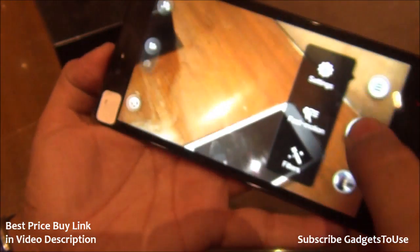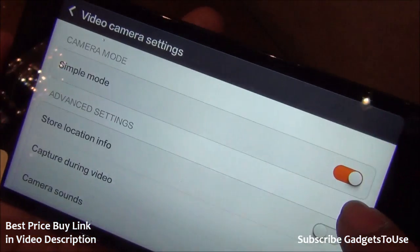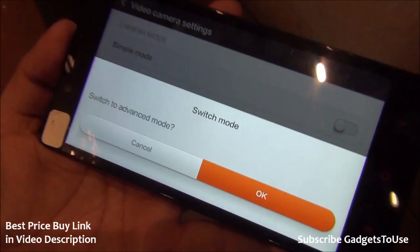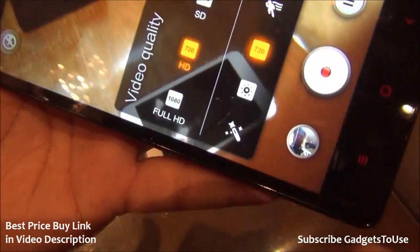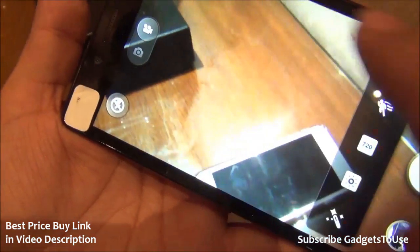You have a lot of options over there, which includes fast motion video recording. We have more settings over here, which allow you to set it to simple mode, or you can set it to advanced mode, in which you can do macro, and you can do manual focus as well on this device. Once you enable the advanced mode, you can have manual focus, and you can control the resolution. The resolution is full HD from the rear camera. You can also record slow motion video and normal videos as well.